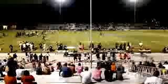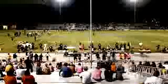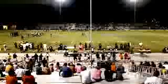Therion rolls out, looks to throw, nobody open. Still scrambling, puts it in the right arm and runs with it and takes it out to about the 15-yard line. 2-yard pickup for Therion, who has replaced Colin McNeil at quarterback. McNeil did not play more than a couple of minutes. And Therion has come in since then, trying to spark the offense, but so far neither has had any success.